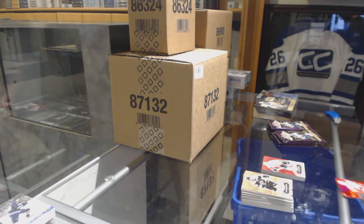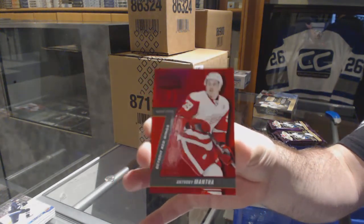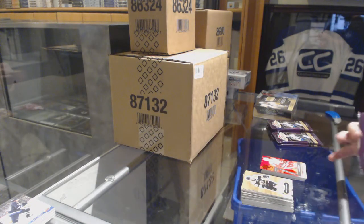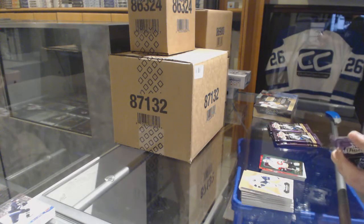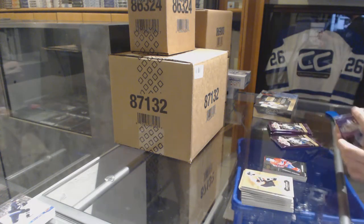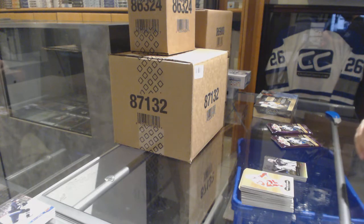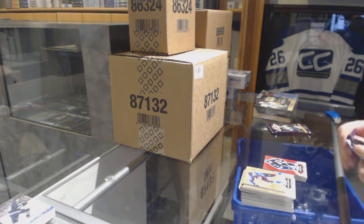And a Metal PMG Red for the Red Wings, Anthony Mantha. EX of Matthew Tkachuk for the Calgary Flames. Metal Universe for the Montreal Canadiens, Artturi Lehkonen. Showcase of Jonathan Quick for the LA Kings. Red Glow for the Winnipeg Jets, Blake Wheeler.